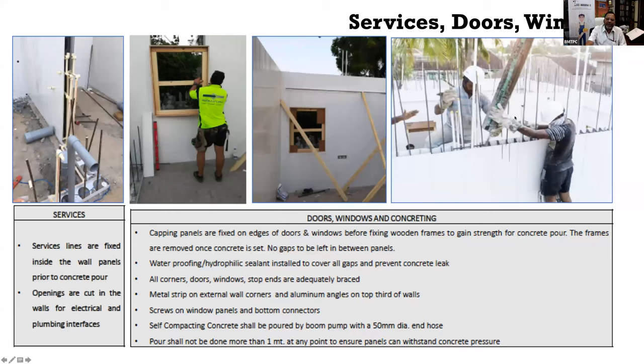And there is no curing requirement, because this concrete is encased between the PVC wall form. This is a pre-finished wall. Once you do the concreting, this wall is ready to use because it is a finished wall.